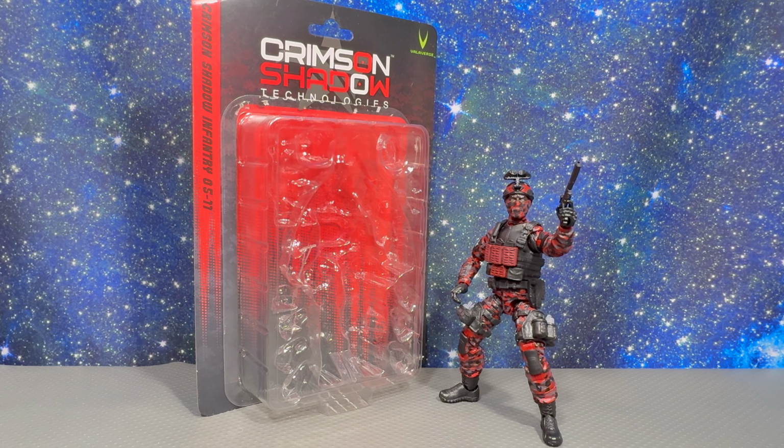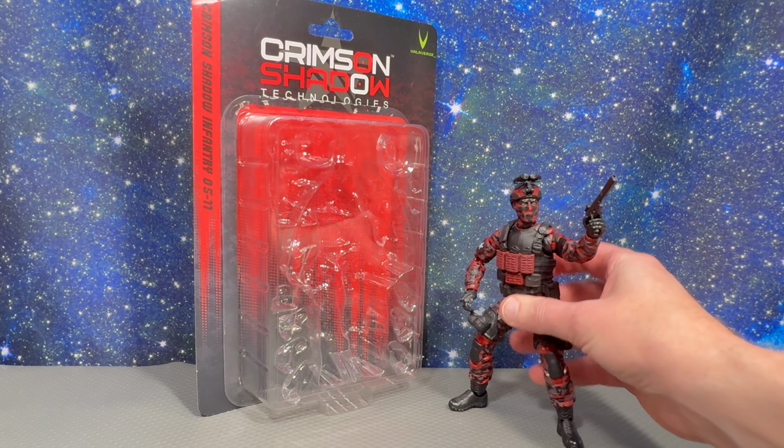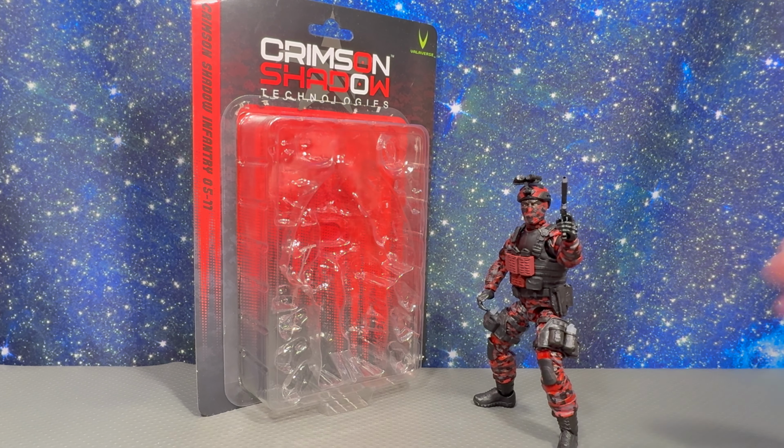Hey everybody, Max here, and today we're going to be taking a look at the Crimson Shadow Infantry figure from Valaverse. This is a part of their Crimson Shadow Technologies subline. It's part of Series 5 and is number 11 in the wave. I got this guy on sale during their Memorial Day sale.